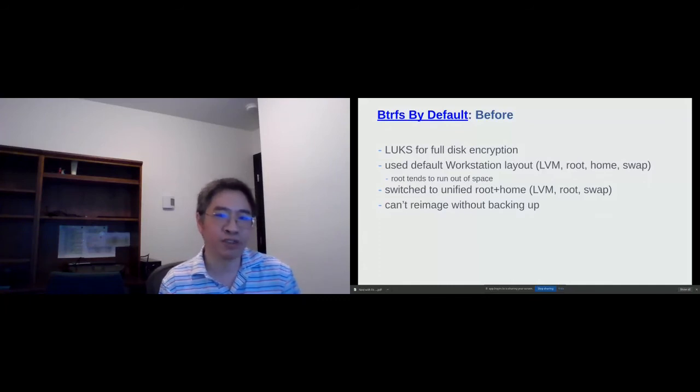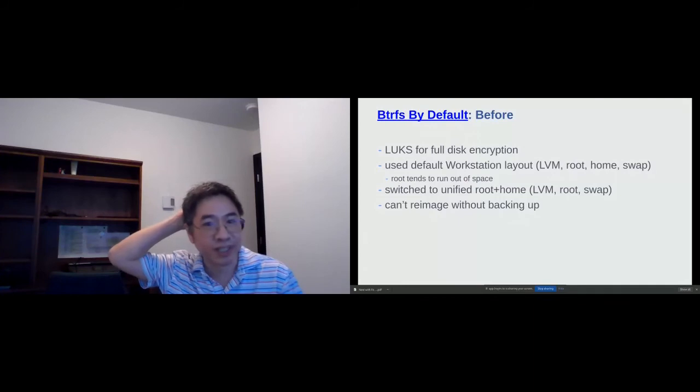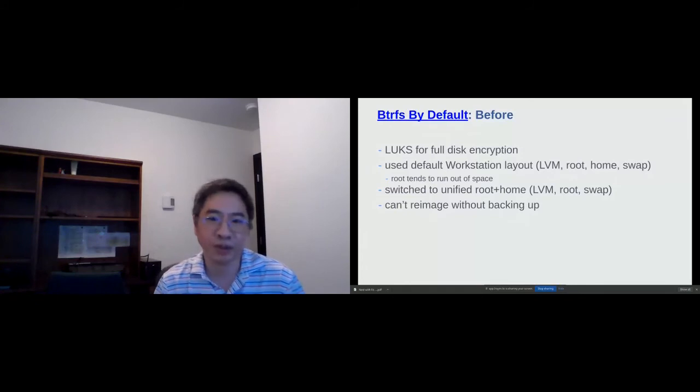Before all these changes, we used to use the default workstation layout, so LVM, with separate root and home partitions. We find the same issue that caused Fedora to want to switch to using Btrfs anyway, in that root tends to run out of space. So just before using Btrfs, we switched to saying, screw it, let's use a single unified root and home partition, which means you cannot reimage without backing up your home directory.